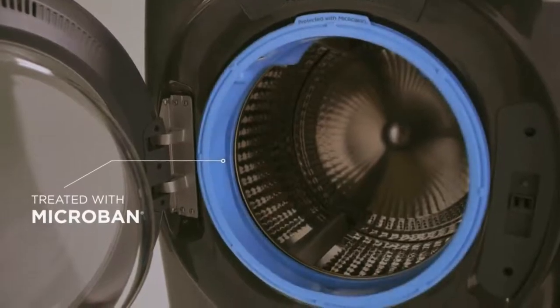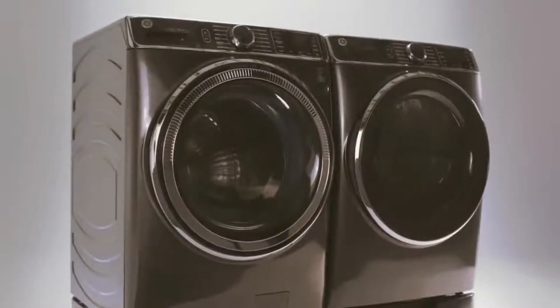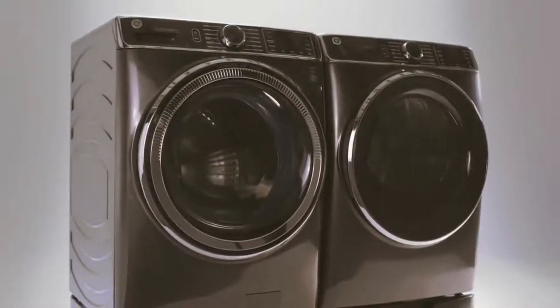"I do laundry all day and then let it vent at night," wrote one reviewer, who gave the machine a 5-star rating. "The next day, it's bone dry inside, and the plus side is I don't have to keep the door open."